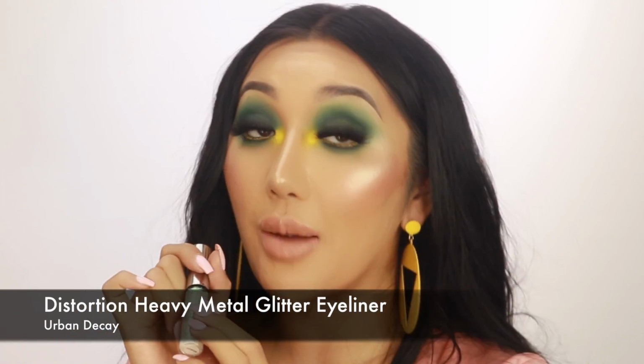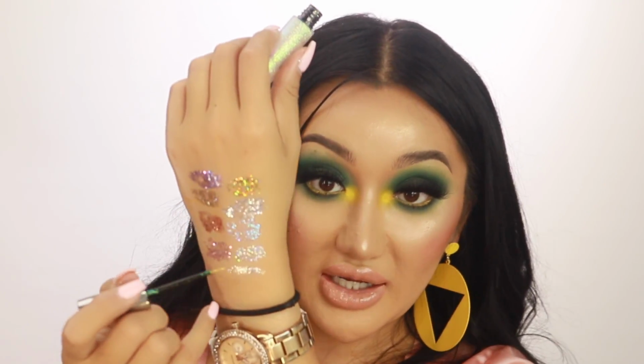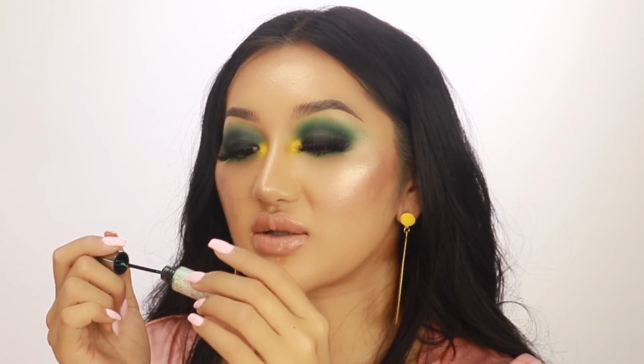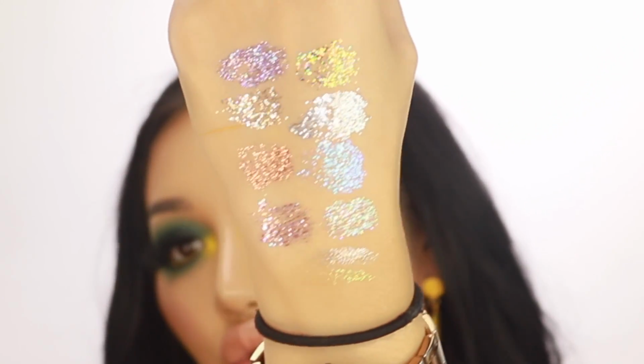I also really love the heavy metal liners from Urban Decay. This one is called Distortion. I also love Midnight Cowboy, but I don't know where it's gone now. This one is lovely to apply on top of your eyeliner. It's really fine. The only thing about these is that sometimes I find you have to really swirl it around to get the glitter out, otherwise it comes out kind of like a clear gel. But that is Distortion right there.